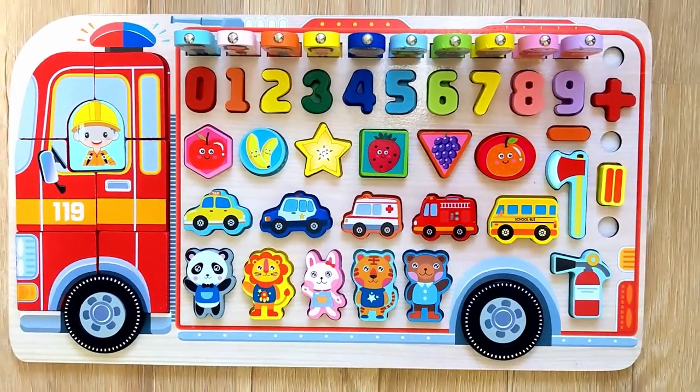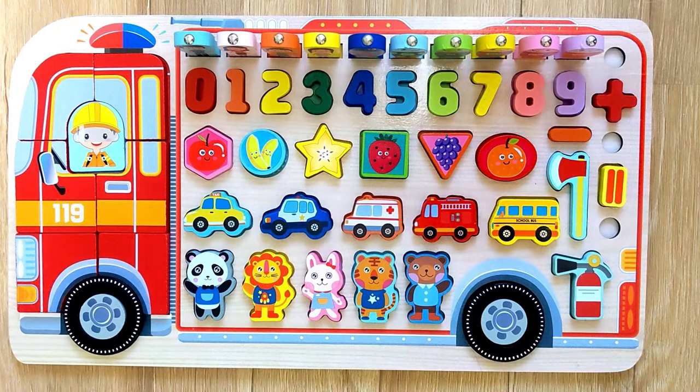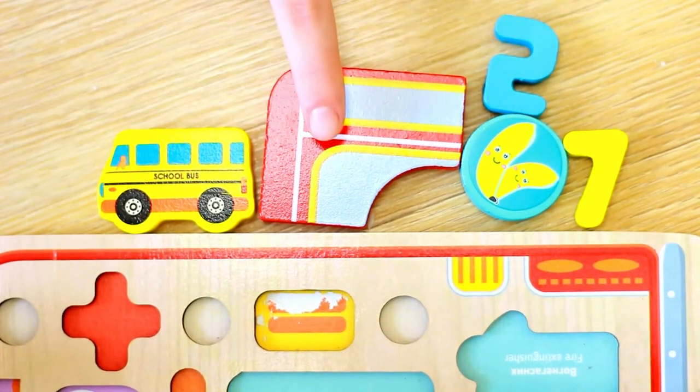Hi, kids! Today, we've got an exciting fire truck loaded with shapes and numbers, plus a cool puzzle challenge. We've got a fire truck to assemble, and the fun is just beginning. Let's kick things off by piecing together the fire truck.